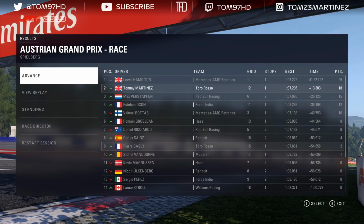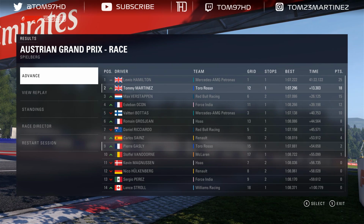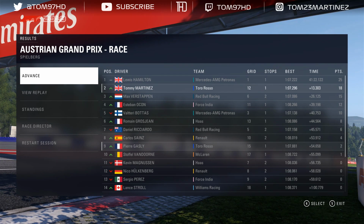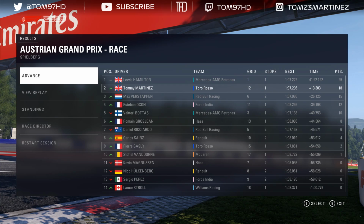Right then, looking at the final race results, Hamilton wins the Austrian Grand Prix. We come home in second place, our first ever podium, and the one-stop strategy, like I mentioned, came in key for us, ultimately paying dividends after starting from 12th place on the grid. And to be fair, we had one of the fastest laps of the race as well, in the top 5 fastest laps pretty much, I think.